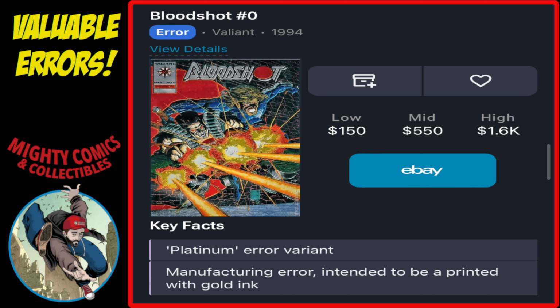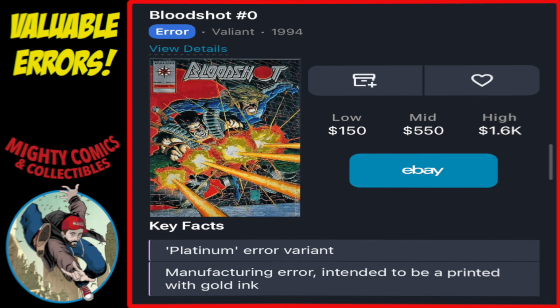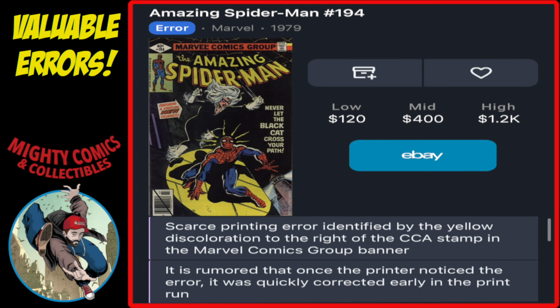The Key Collector app saying in low grade this book is worth around $150, in mid grade $550, and in high grade almost $1,600. Man, I wish I knew about this earlier because I think I sold all my modern books a while back to my LCS. Up next, let's talk about a comic that I did know about had an error variant.